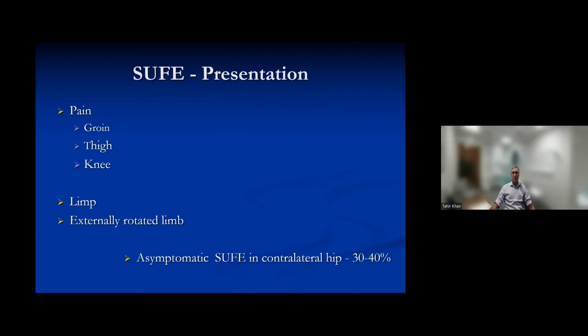A lot of these patients present with pain. Now, although you might think that it's such an easy presentation, the problem is the location of the pain, because a lot of them would have referred pain in the knee and the thigh. And I've certainly seen patients who have had extensive investigations for the knee, including MR scans, and one person I know of had a knee arthroscopy, which was normal when they actually had a slip. Typically, the pain is in the groin and the thigh, but not every patient has groin and thigh pain. They also limp, and when you examine them, their leg is externally rotated.